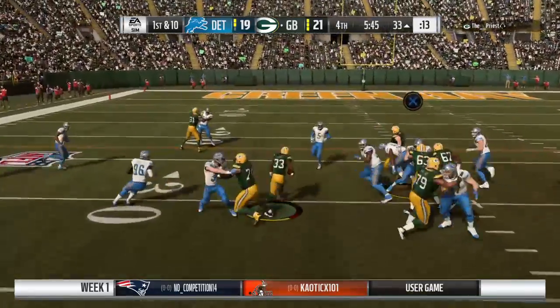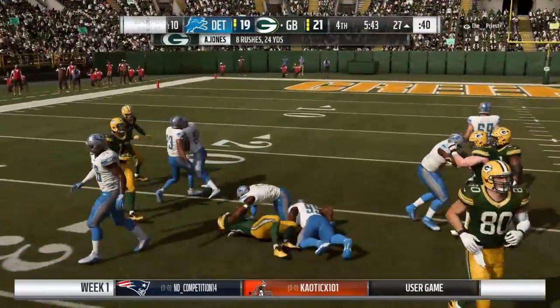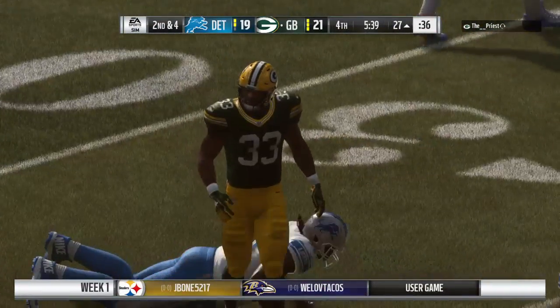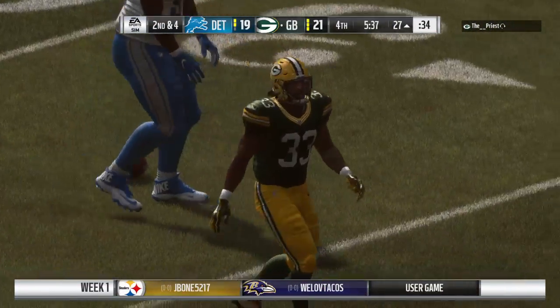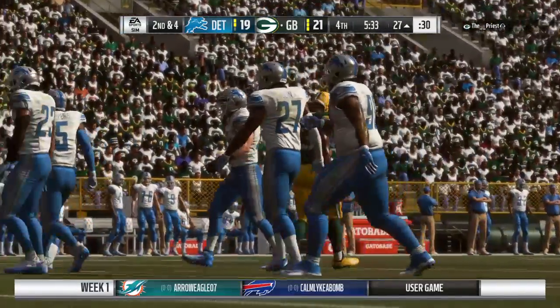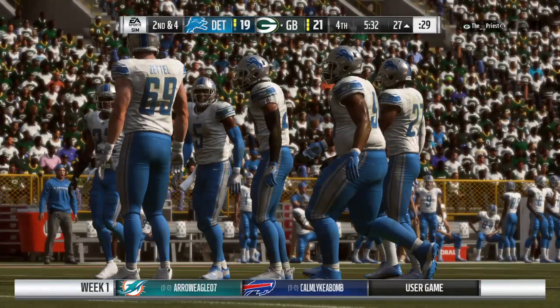Now a first down carry by Jones, and able to push his way forward here for a good little gain. It's a 6-yard pickup, and it gets him to 2nd and 4. Good gain there on first down. It keeps him in a running situation probably. They did everything right on that play, didn't they?